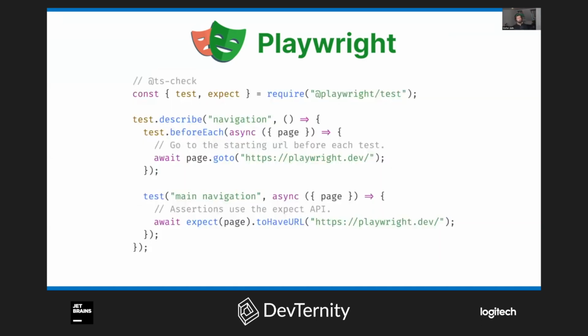And it took me a while to realize that Playwright is more than just a browser or browser control tool. Over the years, Playwright became this full-fledged test runner with test blocks, before each, after each. All this functionality that you usually expect from a test runner is baked into Playwright Test today.